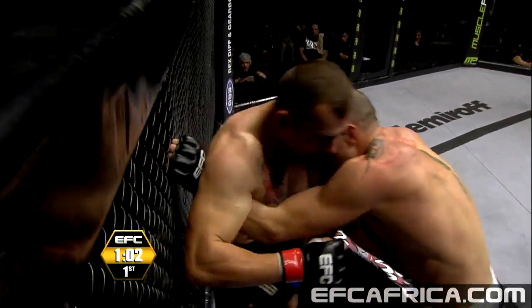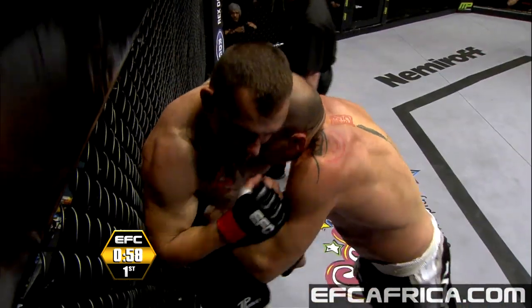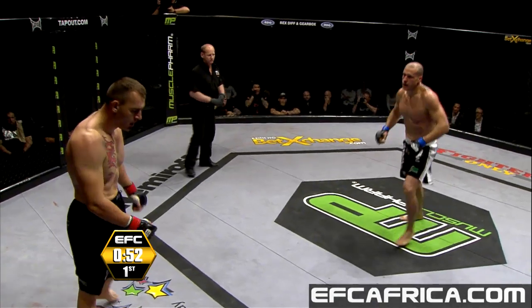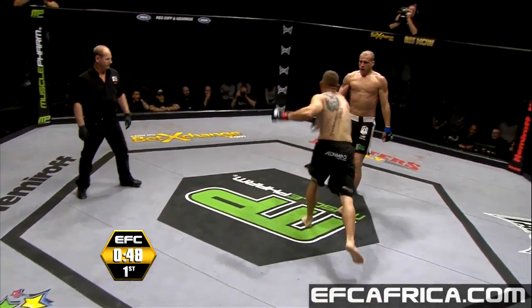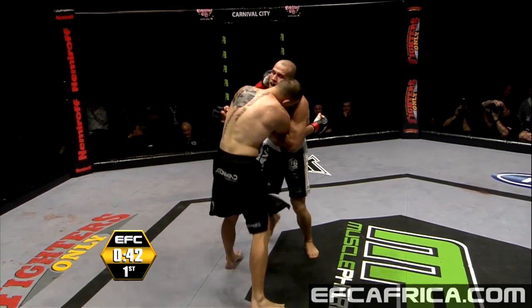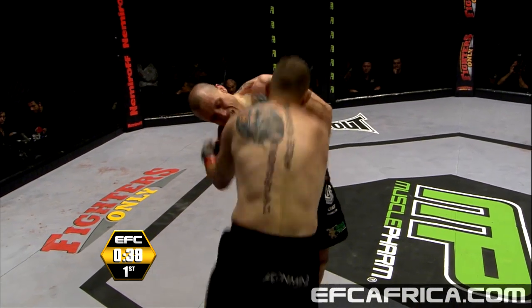JP trying to throw those knees in the clinch. Less than a minute remains in round one. Big elbow over the top by Norman, and JP tries to come over the top himself. Big shot thrown by JP, and Norman just running back with his hands down. JP is struggling in this fight at the moment. Norman is just absolutely dominating him. Can he hold on for 38 seconds?